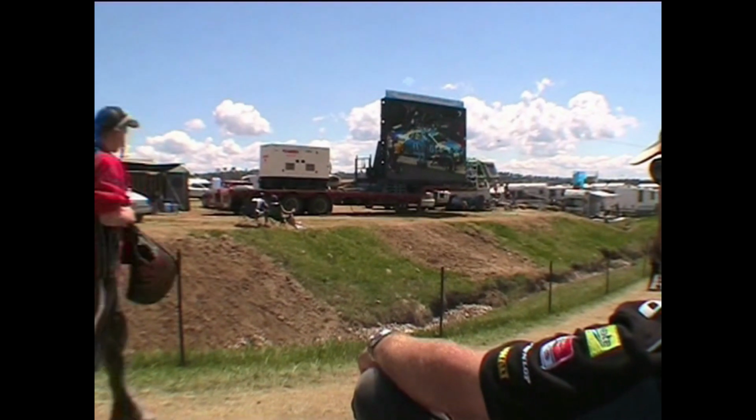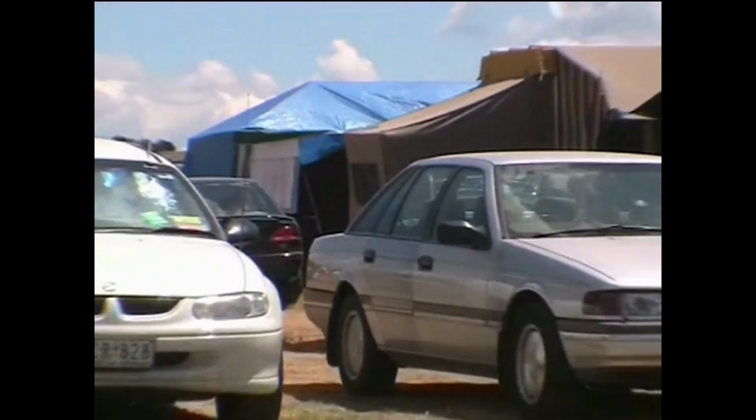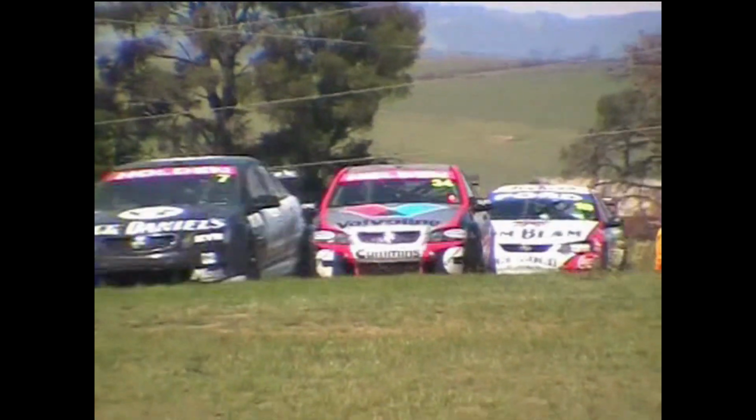We're now standing at Caltex Chase. We'll just zoom in. You'll be able to spot Trev's car there, which is parked at our campsite. So this is how close we are. You can always tell where the cars are by the helicopters, the way they track them around.